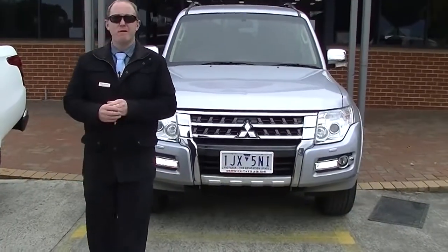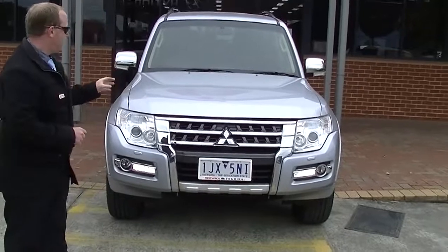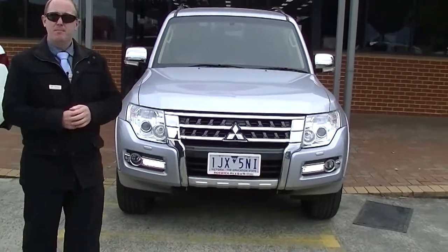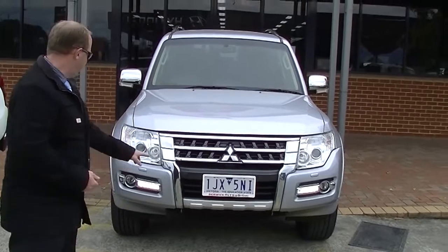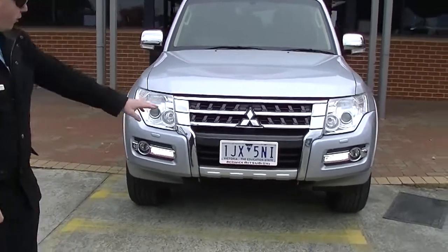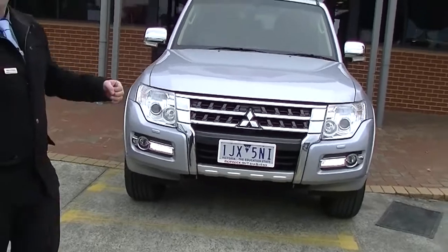Alright, so that's our walk around video for you today of our fantastic 2015 Mitsubishi Pajero GLX, and we've left it running after doing the inside. You can see down there the daytime running lights that are on, really good styled car.